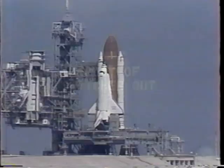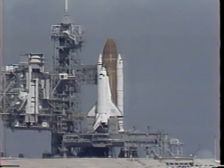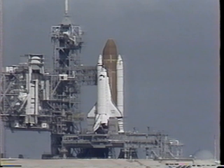Orbiter's engines have been armed. These devices ensure that any hydrogen is ignited prior to building up. T-minus 45 seconds. Just seconds away from switching command of the countdown to the onboard computers. T-minus 35 seconds. T-minus 31 seconds, and we're switching control.